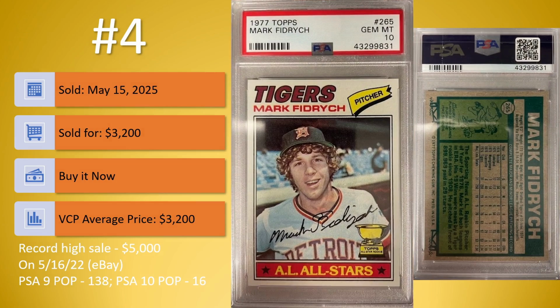At number 4, we have this 1977 Topps Mark Fidrych in a PSA 10. This one sold on May 15th for $3,200. It was a buy it now. The current VCP average price for a PSA 10 is $3,200, but the record high sale was $5,000 back in May of 2022 through eBay. There have been 138 copies graded a PSA 9. This copy here in a PSA 10 is one of only 16 graded at that level.